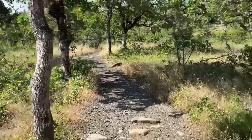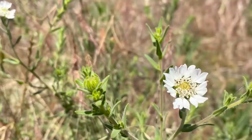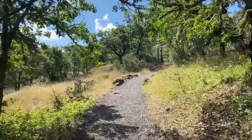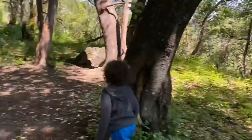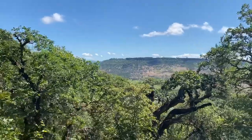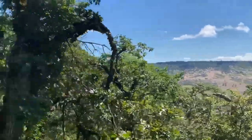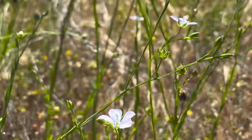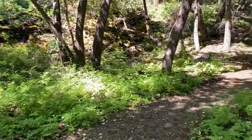Table Rock is certainly one of the top five hikes in Southern Oregon, maybe even one of the best or number one hike in the Rogue Valley. It's a very easy hike. Kids can easily make this hike, and it's a very beautiful hike. So definitely something you need to do if you're into the outdoors at all and you're in the Rogue Valley.